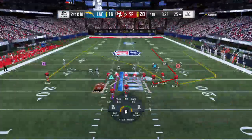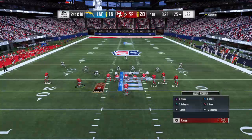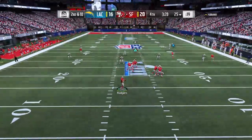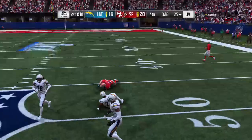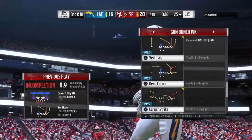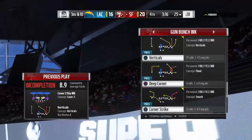Following the incomplete pass, here they go again, 2nd and 10 from the 25. Hey, check 26. Back to the air on 2nd down. It's Rodgers. And the hit jarred it loose. It's incomplete. That would have been a great catch, but it was real difficult to hold on to it because it was contested all the way. Would have been a great play if he'd been able to haul that one in.